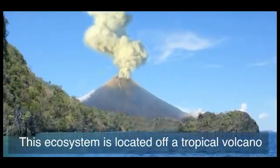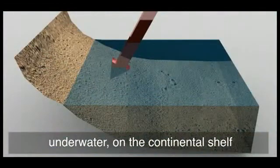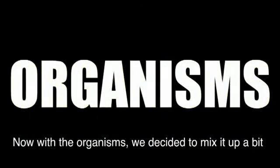This ecosystem is located off a tropical volcano, underwater on the continental shelf. Due to the volcano, the water is rich in carbon dioxide and nutrients. Because the water is shallow and located in the tropics, the water is always warm. Now with the organisms, we decided to mix it up a bit.